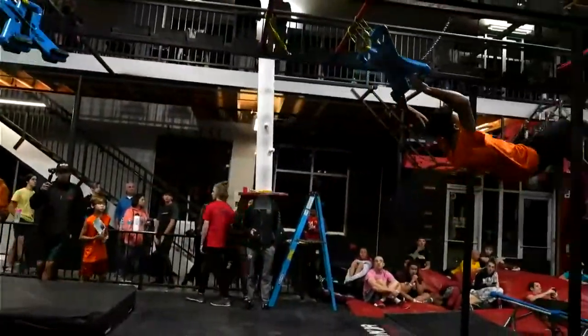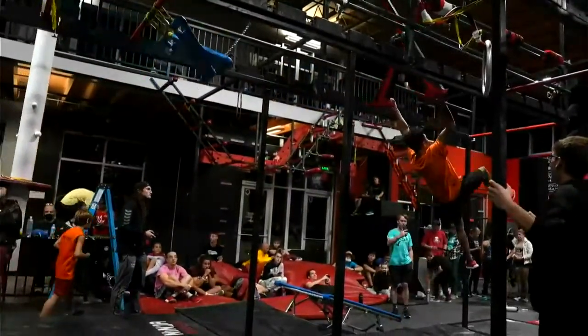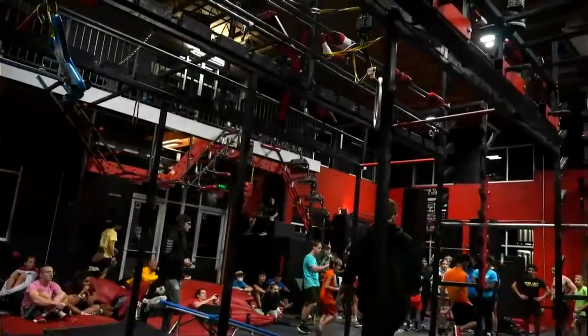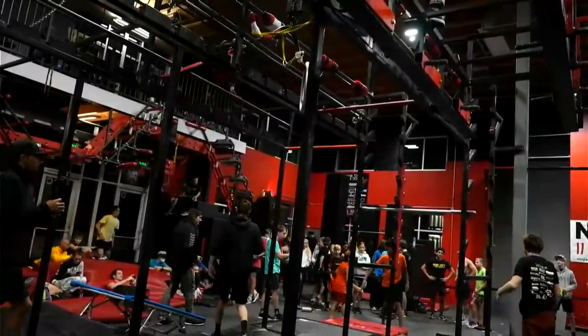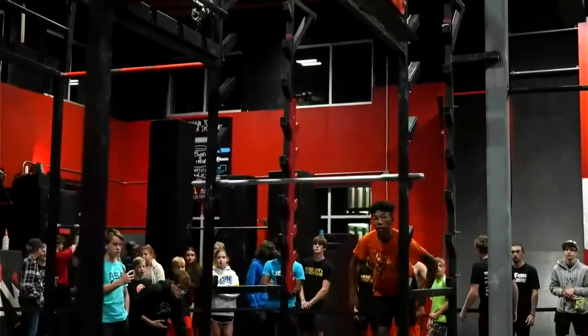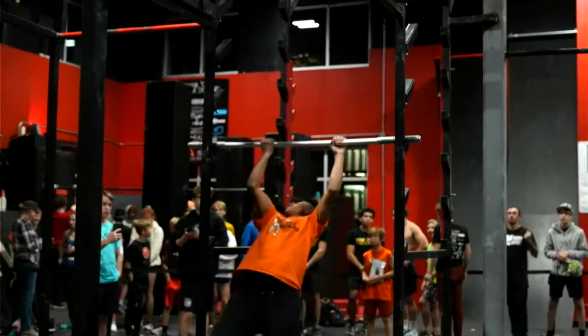And the X drops. Nice pop of the hips to maintain that momentum. Doesn't need much more swing than that. Oh my gosh, on the second swing. Good control here. Jeremiah making short work of the obstacle that's been causing a lot of competitors a hard time. Shaking out here. Leaps on to the salmon ladder with that cross grip.